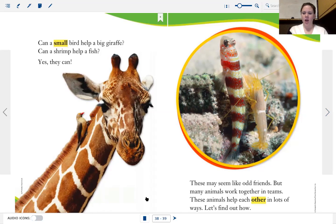These may seem like odd friends, but many animals work together in teams. These animals help each other in lots of ways. Let's find out how. All right, that's exactly what we wanted. We wanted to find out how. A big thing that I want you to, we're not only listening for the key details and the main idea, but always, whenever you're reading a book, listen to what's going on each page. And you always want to ask yourself questions and read to find out, to see if you can find that answer. Sometimes your question might be, well, what does that word mean? What is the answer to that question? Can a shrimp help a fish? We want to find out.